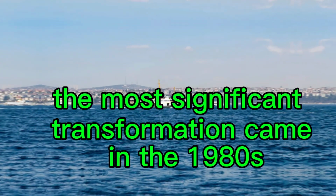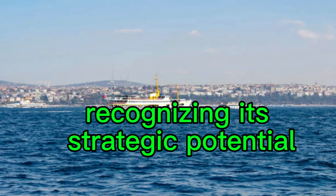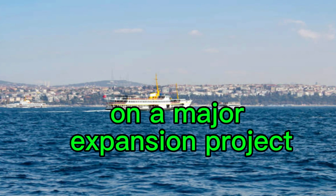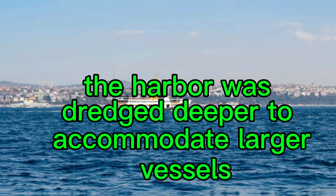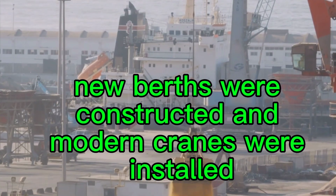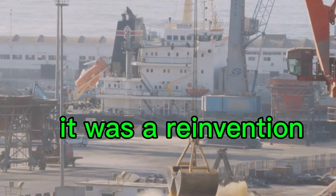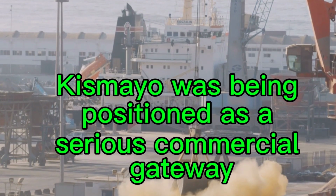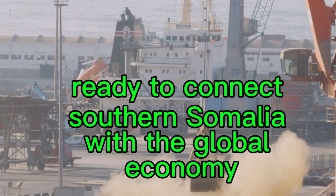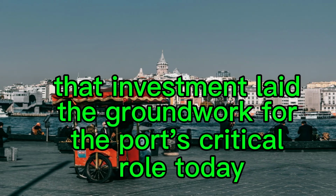The most significant transformation came in the 1980s. Recognizing its strategic potential, international partners collaborated with the Somali government on a major expansion project. The harbor was dredged deeper to accommodate larger vessels, new berths were constructed, and modern cranes were installed. This wasn't just an upgrade, it was a reinvention. Kismayo was being positioned as a serious commercial gateway, ready to connect southern Somalia with the global economy. That investment laid the groundwork for the port's critical role today.